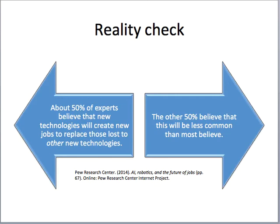And the experts are divided 50-50, and I think that's fair enough, but I'm not particularly optimistic that a whole host of new jobs are going to be created, that the people who were previously doing the jobs that were replaced by robots will easily be able to take up and do.